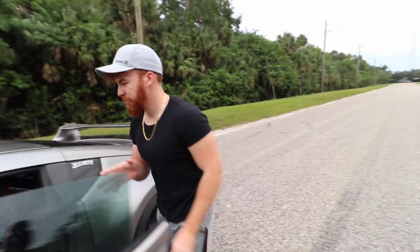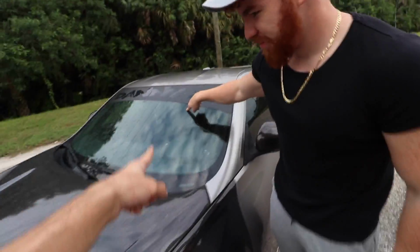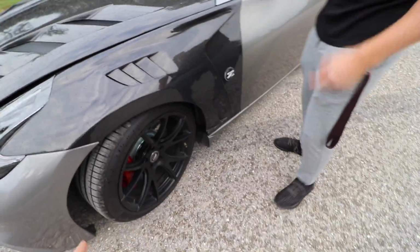Number 1 way to save. Don't buy this, don't buy this. Definitely don't buy this. Don't buy that. Don't buy this. Don't buy this.